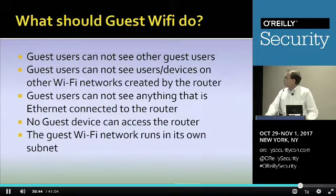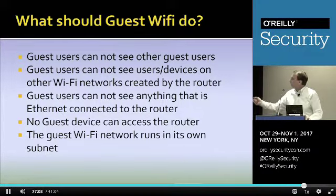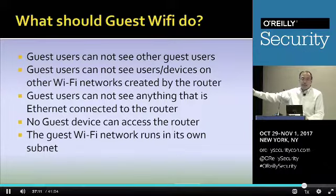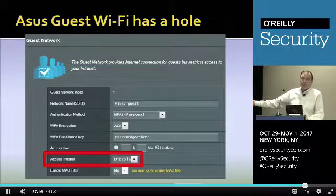What should guest Wi-Fi do? In the best case, if you have a guest Wi-Fi network, as isolated as can possibly be, guest users can't see other guest users, can't see anyone else on the router, can't see anything that's Ethernet connected, can't even get to the router at all. I mean, you have to go through it, but if the router has a web interface, you can't even reach it. This is like the best case scenario. Consumer routers, of course, are going to have options about this because it's a little difficult.